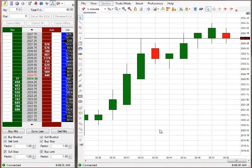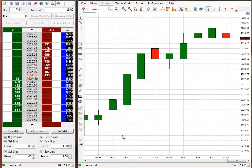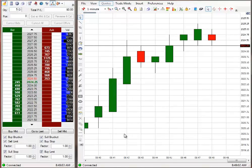Okay, we've got the code broken on the Emini S&P. About to do a demonstration of our code breaking service. Watching the code, looking for an entry. We're going to be going for 4 ticks here.